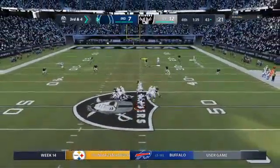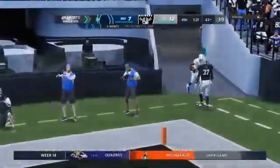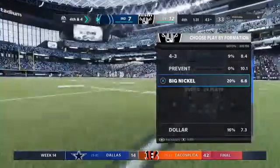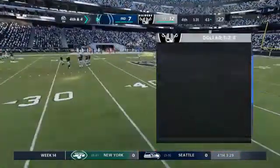Wentz to throw. Now a desperation throw deep downfield. And that will be caught, but out of the end zone, says the field judge. It's ruled incomplete. We've seen that the deep ball's been a part of their game plan all afternoon, but they've had trouble hooking up on it, unable to successfully find the end zone over the top.